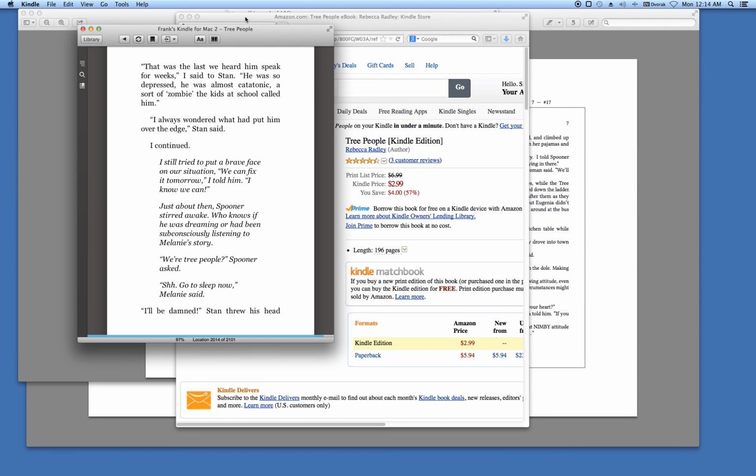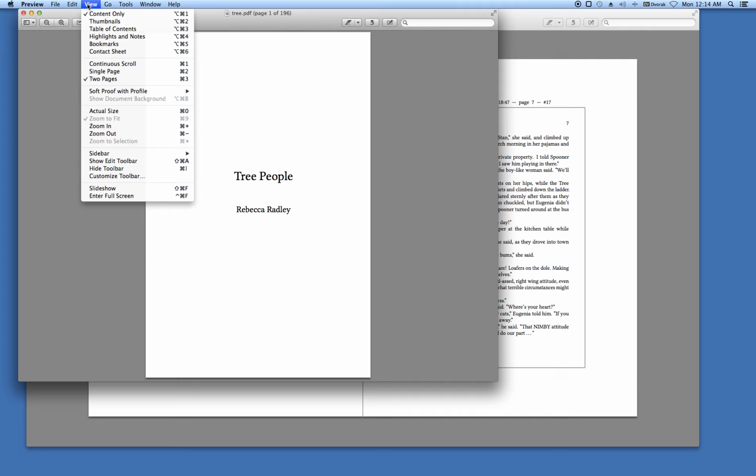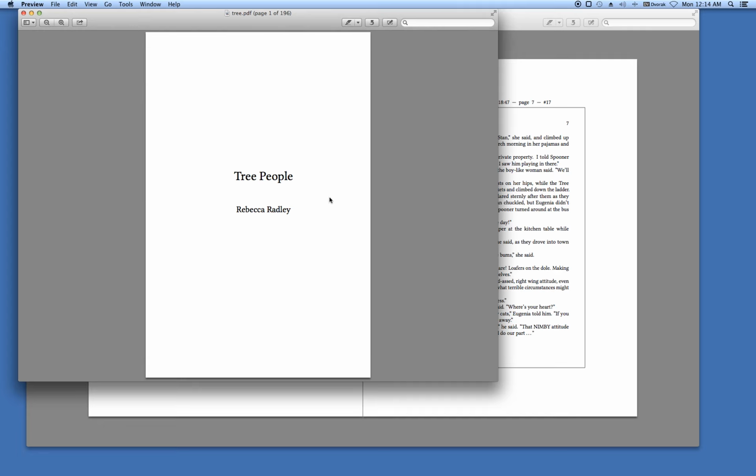Let's take a look at the PDF of this same book. This is why it's good to download the file to your computer so you can view it side by side. This is the first page. First page is an odd-numbered page, the right-hand page of a book. So we only see the one book here, but I went to View, and I clicked 2 pages, so it'll show 2 pages side by side.